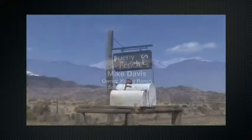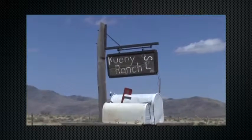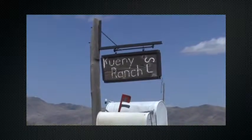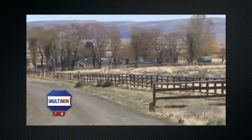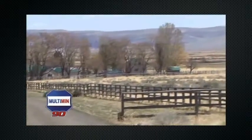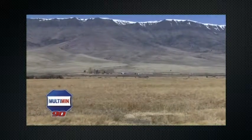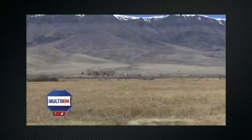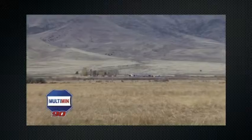Mike Davis, owner-operator of the Cooney Ranch, Southeast Oregon. We're running right at 700 head of mother cows. We've been using Multimin for about 5 years now. Here at the Cooney, we're selenium deficient, manganese, copper. I know those are three of the big ones that we are short on. And with the Multimin, I believe that it's helping to up that response.